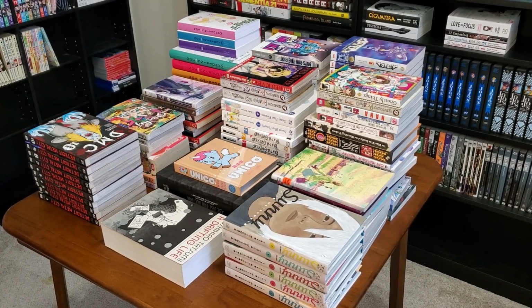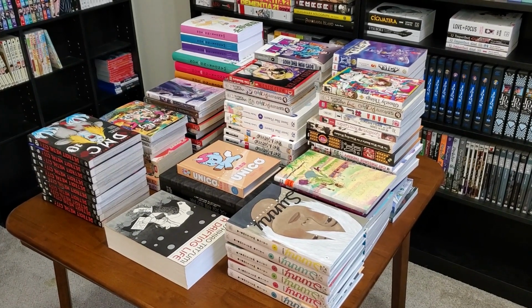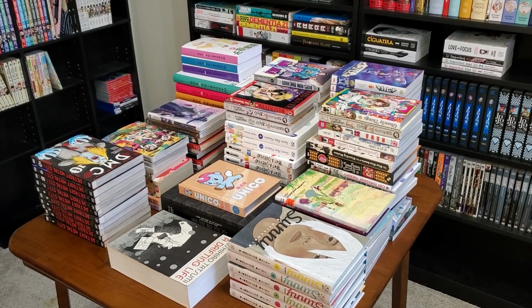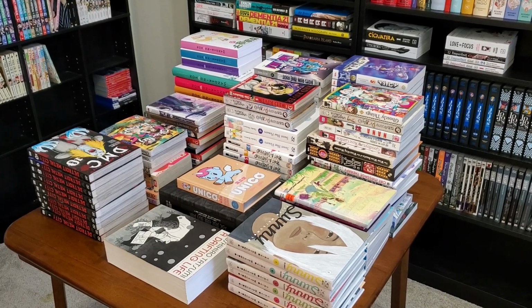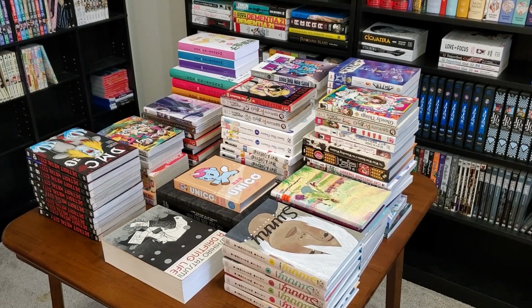So if there's anything in here, once again, that you want to know more about or that you suggest I read first, let me know. I'm definitely going to start reading through Wandering Sun in February. That's definitely the big one that I'm most excited to read. So I'm definitely going to start that this month. Hopefully I'll be able to make it through.